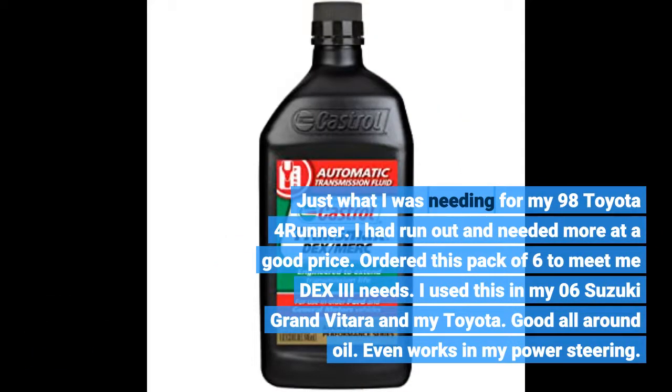Just what I was needing for my '98 Toyota 4Runner. I had run out and needed more at a good price. Ordered this pack of 6 to meet my Dex3 needs. I use this in my '06 Suzuki Grand Vitara and on my Toyota. Good all-around oil. Even works in my power steering.